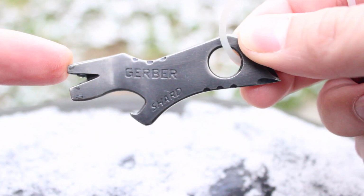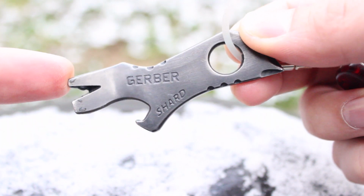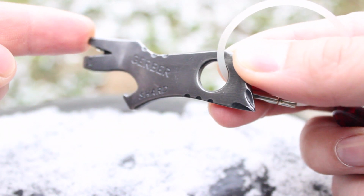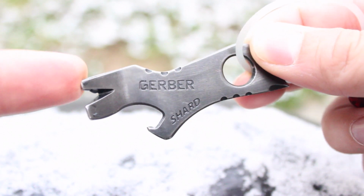So next up I'm going to recommend is a Gerber Shard, and this is only $8. This is a bottle opener, and it also has two flathead screwdrivers and a Phillips head screwdriver right here. You can use this to pry things, like nails, for example, as well as use this in between the flathead to strip wires, as well as cut things like strings and tags. So really cool thing to have, especially if you don't want to have a knife on a keychain, maybe you travel a lot. Very inexpensive.